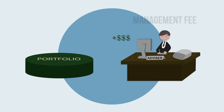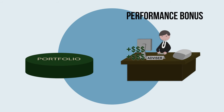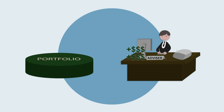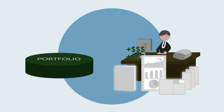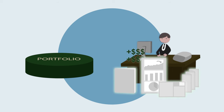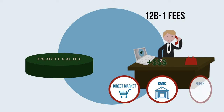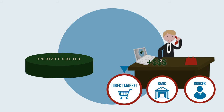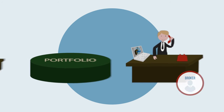The fund pays a management fee and sometimes a performance bonus to its advisor. The advisor also produces marketing materials to increase investor awareness of the fund and to provide information about the fund's investment process and returns. The fund may also pay 12b-1 fees to its distributor to reimburse it for costs associated with maintaining the distribution network that allows you to purchase the fund from a variety of different sources.